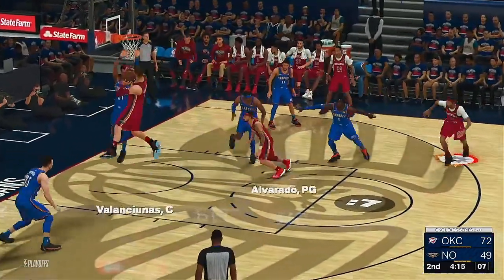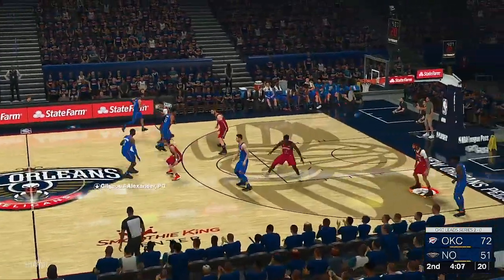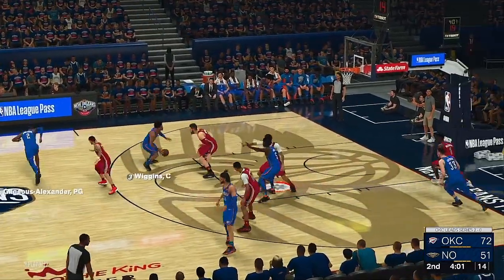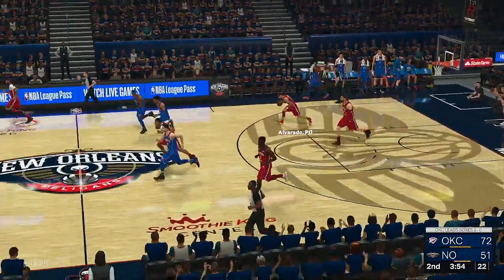Here's Alvarado. Dish out to Valanciunas. Good on the shot. Valanciunas has got 4 this quarter. Valanciunas moving very well right there. Able to slip by the defender. A little contact. That's not enough. He still gets the finish. Wiggins finds Dort. 3-pointers off the mark.